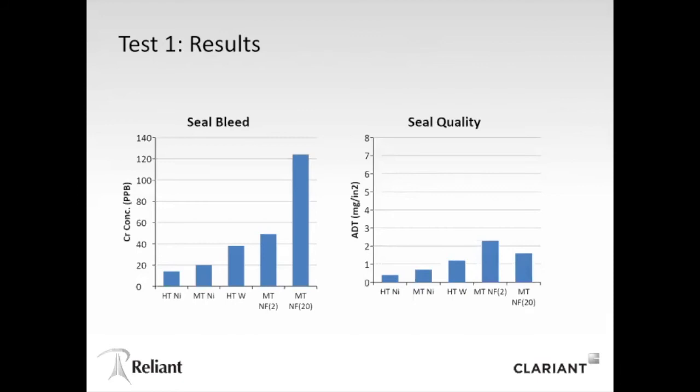As you can see here, the high temperature nickel seal did by far the best. And so while we saw decreased bleeding in that 2 gram per liter nickel-free sample, it was at the cost of a good seal quality.